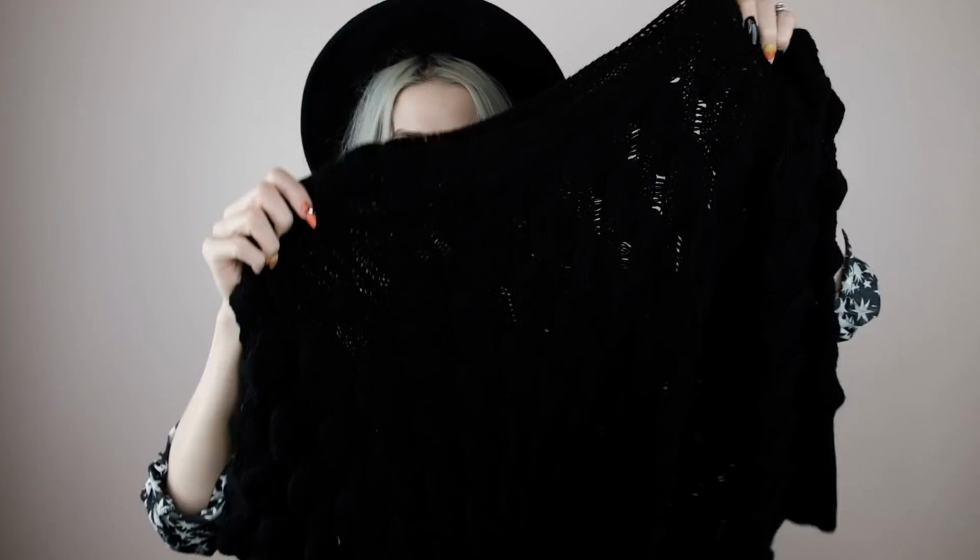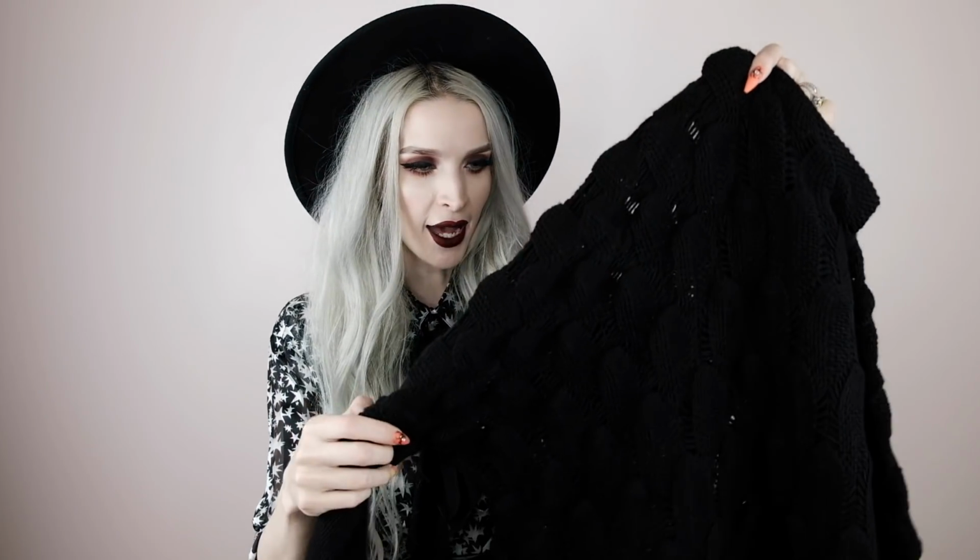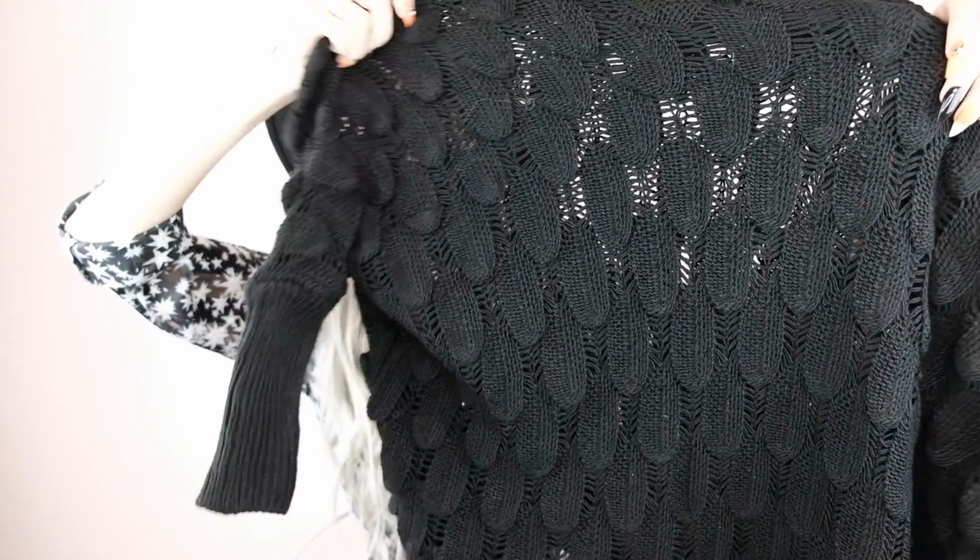All right, while we're on the sweater tip, I also picked out this sweater from Nasty Gal, and this one is a black, I don't know how to describe this texture. It has this really interesting knit design on it, and I guess it's called Pointelle knit, and features a boat neckline, relaxed silhouette, and drop sleeves.